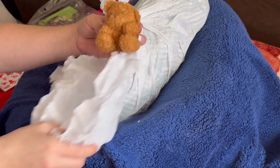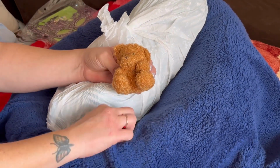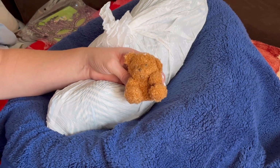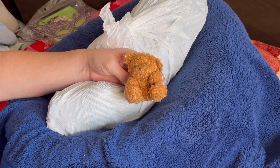Oh, look at that. A little lovey. Little lovey for this one. I think I'm going to trade, though, this lovey and give it to one of my smaller babies and give him a bigger one. I do have a bigger lovey that I did get for him, because I wasn't sure if I was going to get one sent.